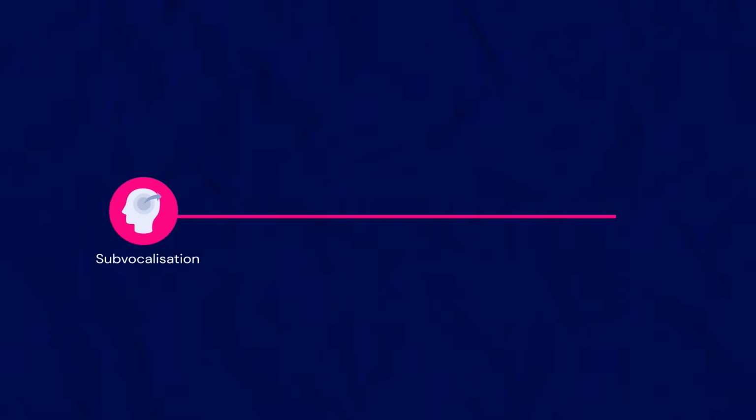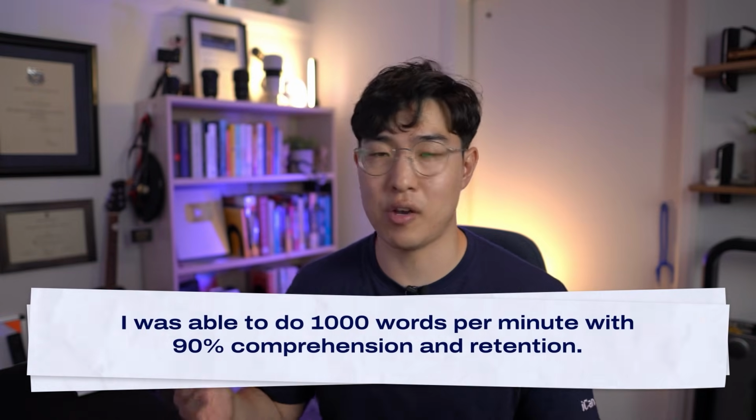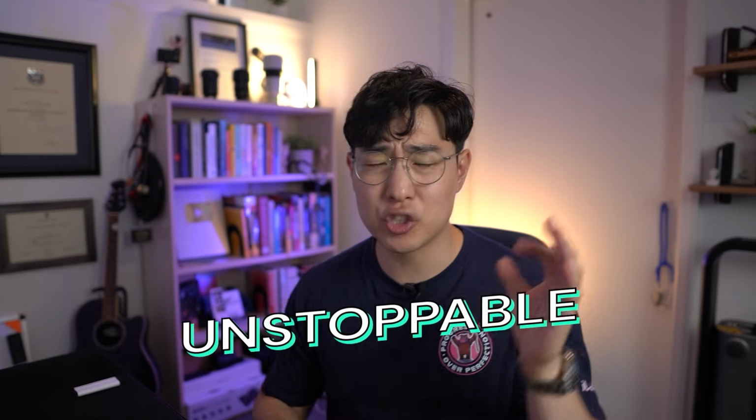And so I installed this app on Windows that taught me all these things like sub-vocalization and the grouping and the skimming and like eye training drills. And after about a month of training, like an hour or so, a couple hours every day, I managed to get my words per minute up to like over 1,000 with 90% retention and comprehension. And so I thought, damn, I'm unstoppable now.